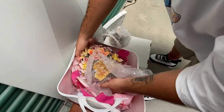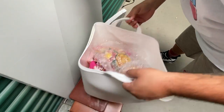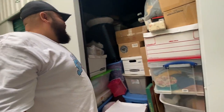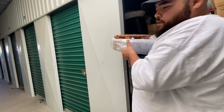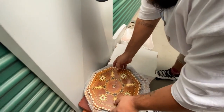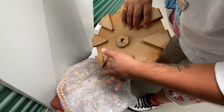But unlike us, who are very careful with everything we do, people don't take care of their stuff. Let's see what we got here. Something wrapped right here. Well, that's pretty. Look at that. That's really pretty. What is it? I don't know. There was a spider right there for sure. Get that out of here.